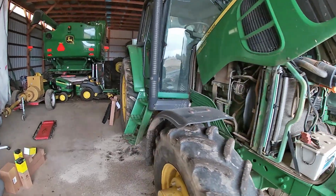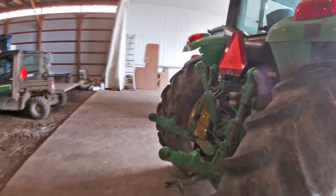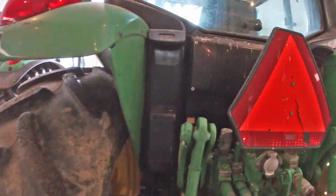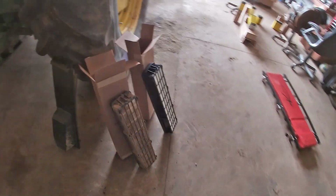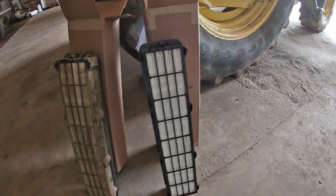What amazes me is I'm changing these two back cab filters. I got that one out right now. I just changed that one. Anyways, here's the one I just took out. There's the new one. Now if you look at the sheet, they say clean every 250 hours. Replace every, I think it's like 750 or 1,000 hours. No, we replace those every year.